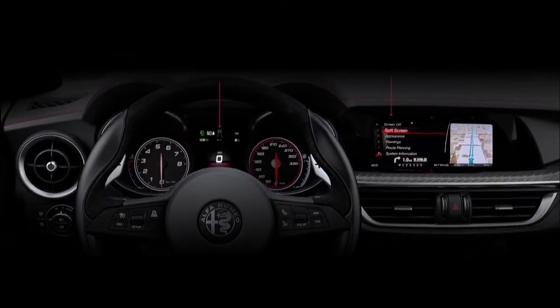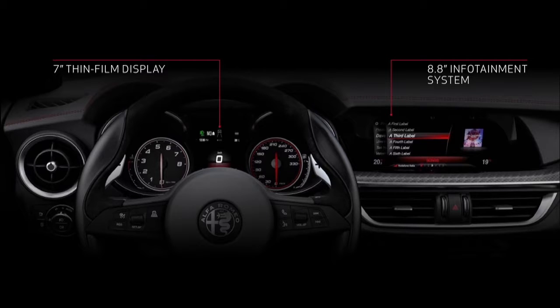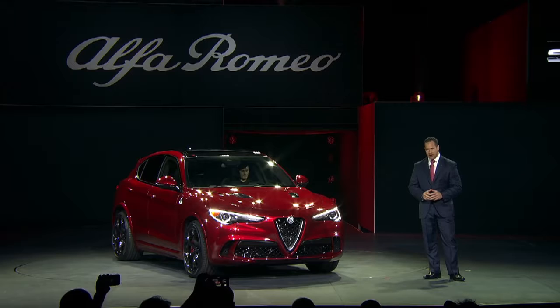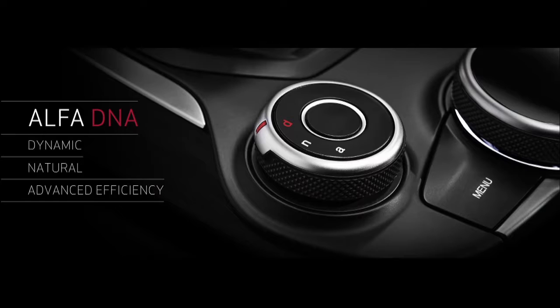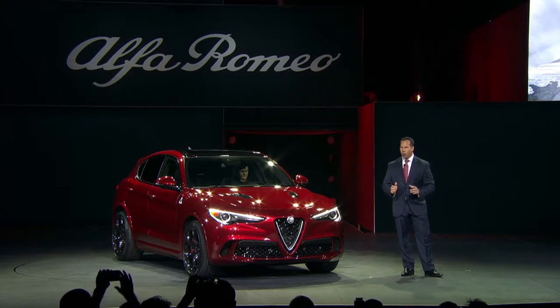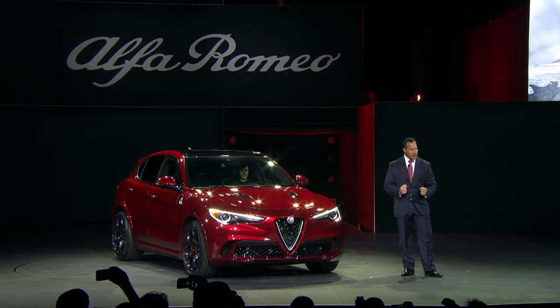In addition, a 7-inch thin film transistor display and an 8.8-inch infotainment system with 3D navigation, Apple CarPlay, and Android Auto. You will also have the ability to customize the performance characteristics of the vehicle with a 3-mode Alfa DNA selector. You can choose between dynamic, natural, or advanced efficiency modes. And all Stelvio models include the innovative Alfa Q4 all-wheel drive system, which provides for additional driving confidence and control.